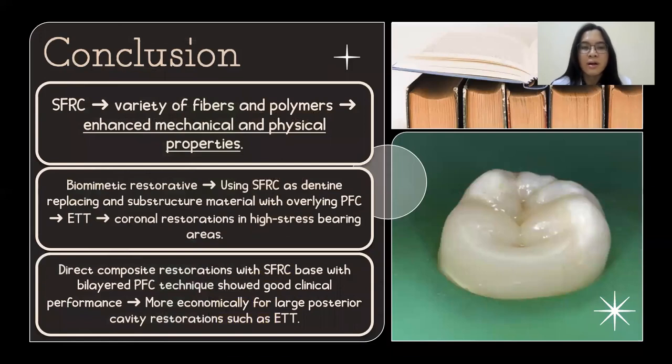As a conclusion of this literature review, SFRC is formed from a variety of fibers and polymers, so it enhances the mechanical and physical properties. Biomimetic restoration, using SFRC as dentine replacing and substructure material with overlying PFC on endodontically treated teeth, can act as a coronal restoration in high stress bearing areas. Direct composite restoration with SFRC based bilayered PFC showed good clinical performance and is also more economical for large posterior cavity restoration, such as endodontically treated teeth, so it removes the need for indirect restoration.